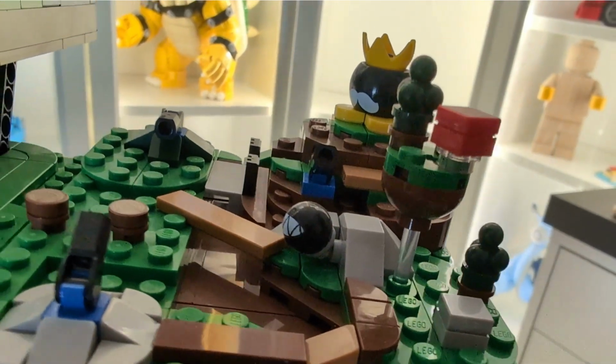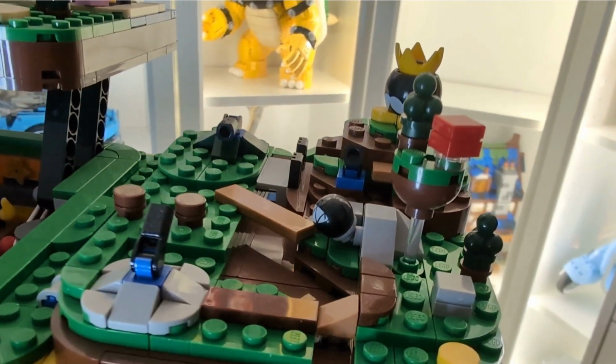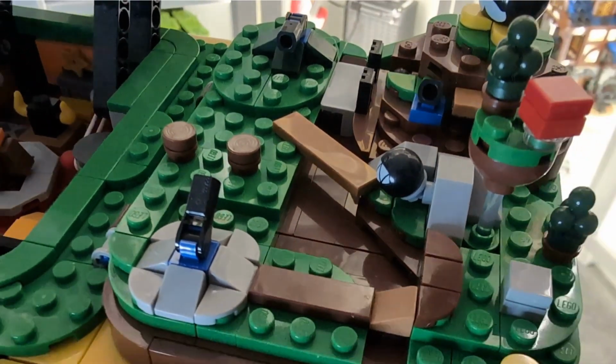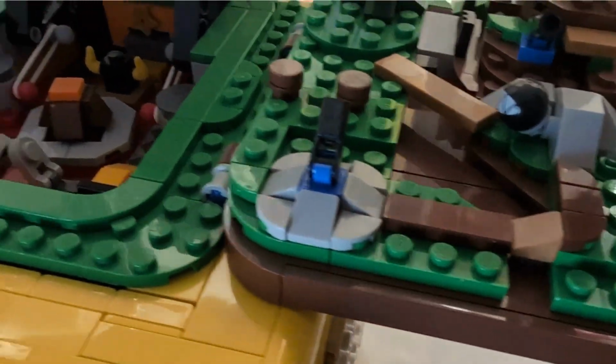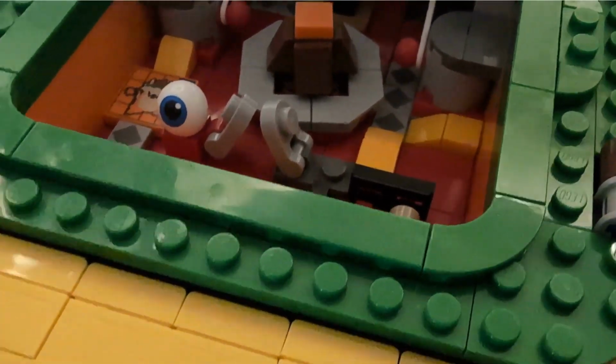I paid full retail price for this on Lego.com, but I did manage to get 2 times VIP weekend, so at least I managed to get some decent VIP points for this. But I've got no regrets. £149.99 for this set, I thought it was well worth it. It was a fantastic build. I loved building it.